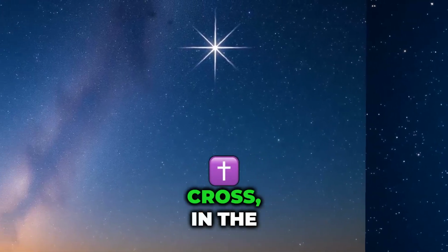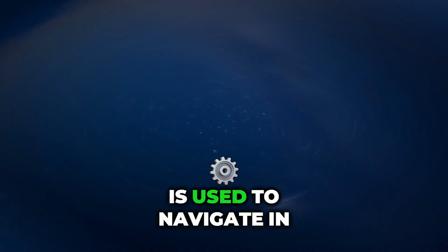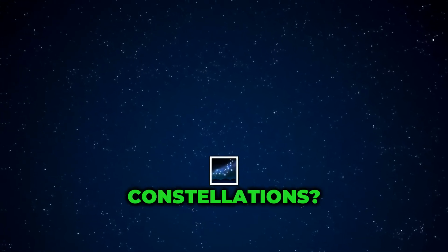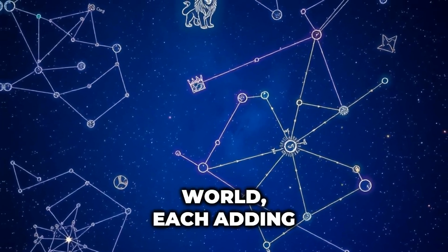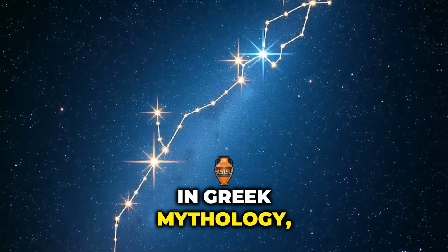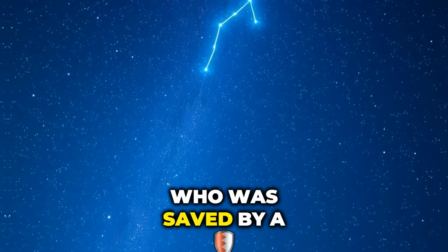The Southern Cross. In the southern hemisphere, this constellation looks like a cross and is used to navigate in the southern sky. Why do we have constellations? Constellations were created by different cultures around the world, each adding their own stories and myths to the stars. For example, in Greek mythology, the constellation Andromeda tells the story of a princess who was saved by a hero.